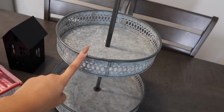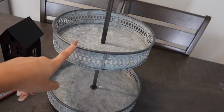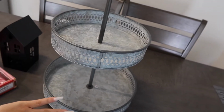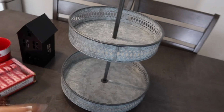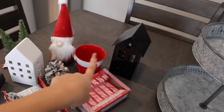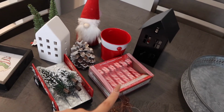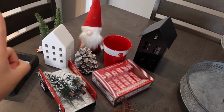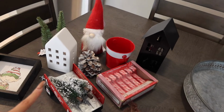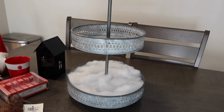I kind of want to make it a thing to decorate this little tray thing every holiday. So like Valentine's Day, Christmas, Halloween, every holiday. I want to decorate this so it looks cute. So this year I'm going to be decorating it for Christmas, obviously, and I'm going to use all this stuff. Some of it's from Target, some of it's from the Dollar Tree, and basically all of this stuff is from Target and the Dollar Tree. So I'm gonna put all of this on here.